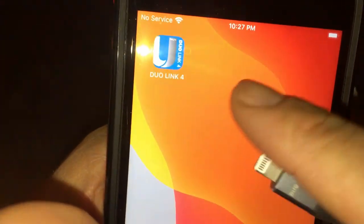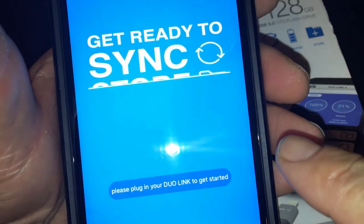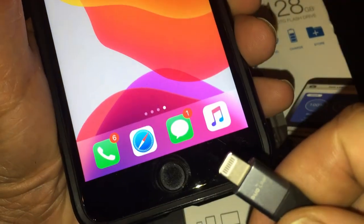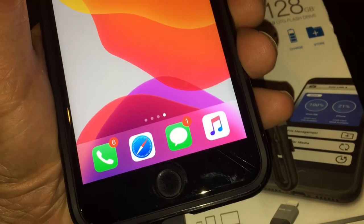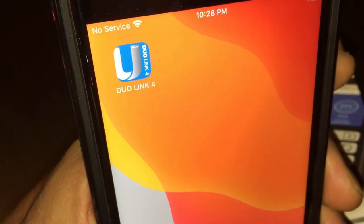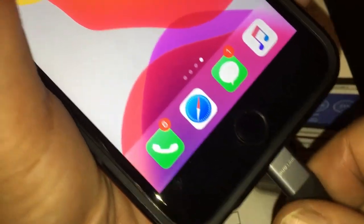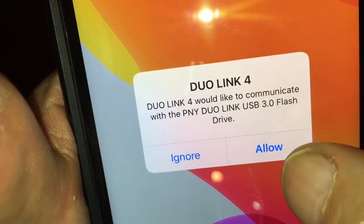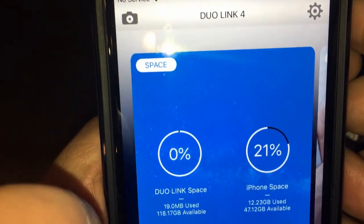So this is what happens. You can either run the app. Okay, it's not finding the drive. Or what I like about iPhones over Android, nothing against Android, is that once you plug this in, it'll send you to the App Store so that you can get this app. Plug it in. And since I already have it, this is what it's going to say. This is the whole interface.